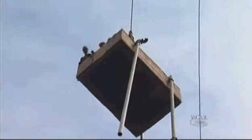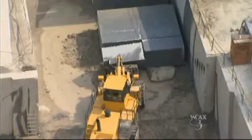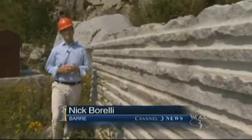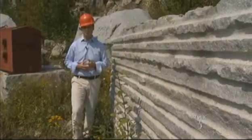Quarriers start their day by being lowered in a bucket. Blocks of granite are cut and eventually moved out of the quarry. One way the workers get the stone out is to use a drill rod as much as 30 feet long. It's a process that takes a while. They make these cuts one at a time. After that, explosives are used to loosen it up.